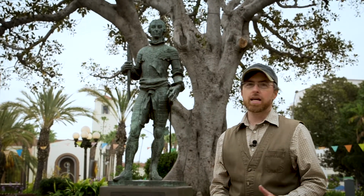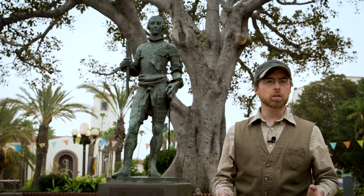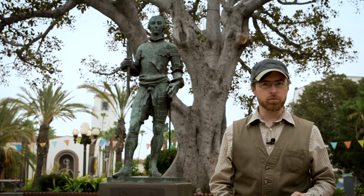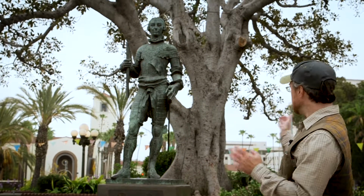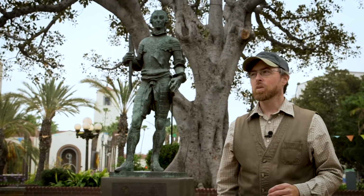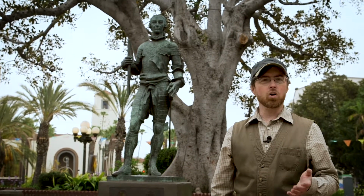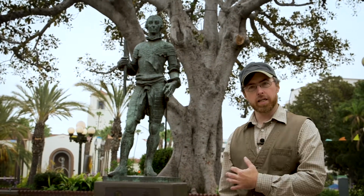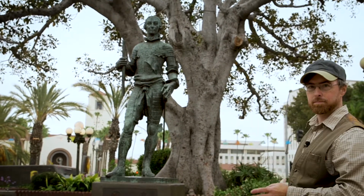Now, today in America, we're going through this national debate of what to do with Confederate statues or monuments that might have some representation of slavery. Well, back in 1987, the debate was that this statue represented Spanish colonial rule and all the bad things that came with it. And it was actually the King of Spain at the time, Juan Carlos I, who suggested that instead of destroying it, we move it from its original location of MacArthur Park to where it stands today.